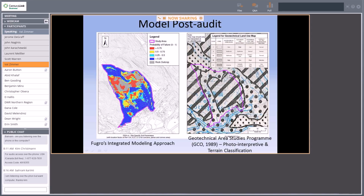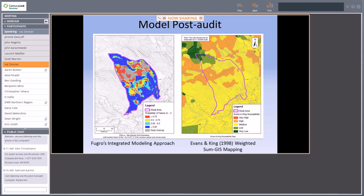This one is a landslide hazard map generated at a 1 to 20,000 scale. This modeling is a 1 to 1,000 scale modeling, so there's a big difference in the scale of these approaches. This one's all aerial photograph interpretation-based and judgment-based. You can see that, yeah, generally they capture that this is a high hazard zone, and we see some high hazards here and relatively lower hazards. It's a comparison across an order of magnitude in mapping scale.